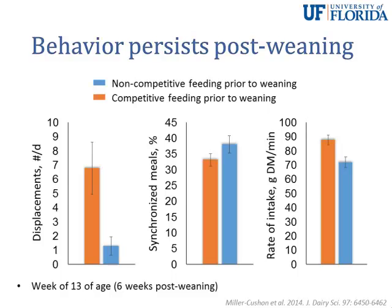On the left-hand side, we can see that calves reared in these competitive pens continue to displace each other more frequently after weaning than calves reared in the non-competitive pens. Calves reared in competitive pens also had slightly fewer synchronized meals, so they're a little bit more likely to get up and feed alone when the other calf was sleeping, and we saw that they had greater rates of intake. All of these measures agree with the idea that these calves are continuing to be more competitive, and that increased degree of competition in the environment, the more frequent displacements of the teat, was shaping some of the meal patterns we saw as far as greater rates of intake.